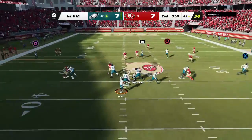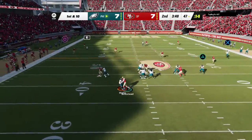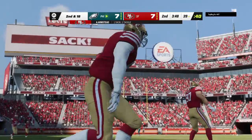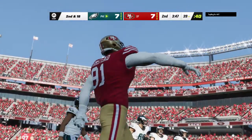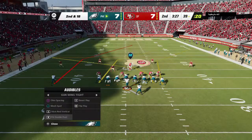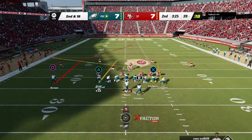They'll fake the give to Sanders, and now Hurts. Oh, and Hurts is going to be hit and taken down to the ground. Eric Armstead. It'll go as a loss of about 8 as he gets in there to drop him.